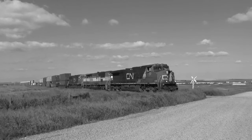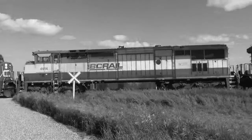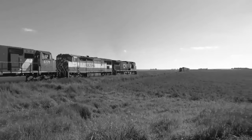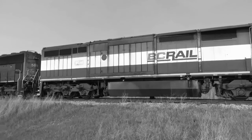And while I was editing this video, I learned that CN has started to put all of their GE cowls into storage, CN and BC Rail alike. That is why we rail fans should photograph and video them while we still can. This is a perfect example of how the trains of today might not be around tomorrow, so we shouldn't take them for granted.